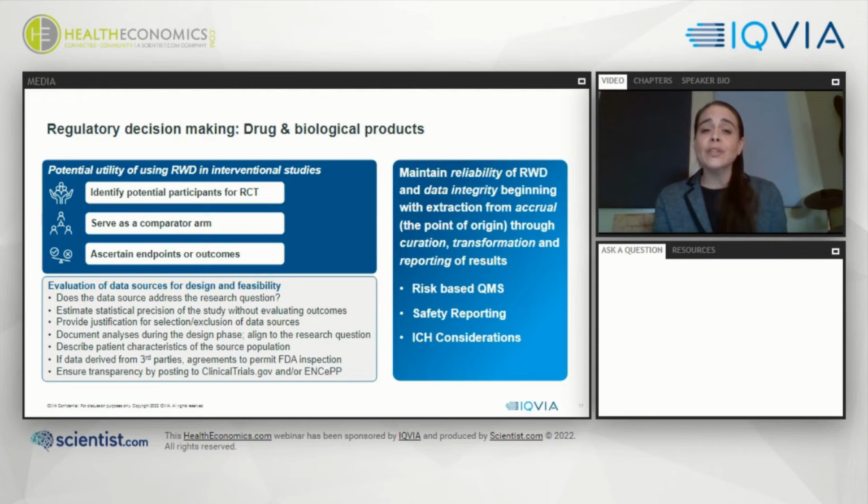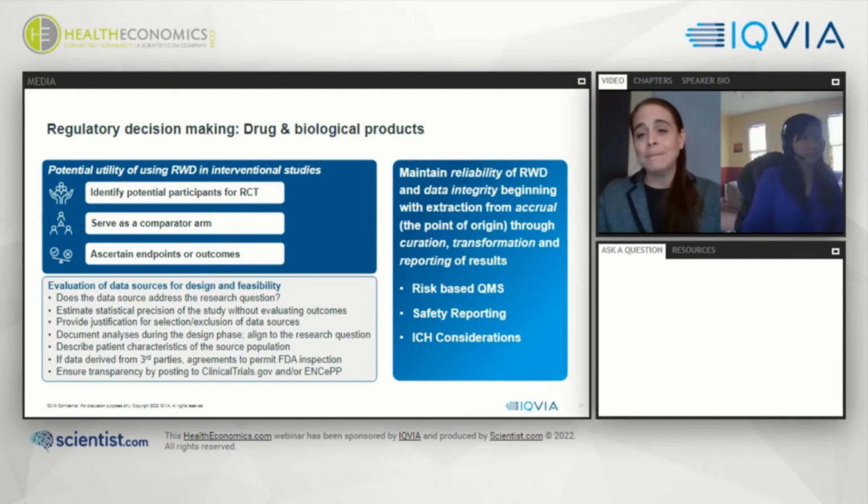So with regard to how you would curate, transform, and report the results, I'm actually going to hand it over to my colleague Mui, who will take you through a little bit more information with regard to data standards and how you can operationalize that.